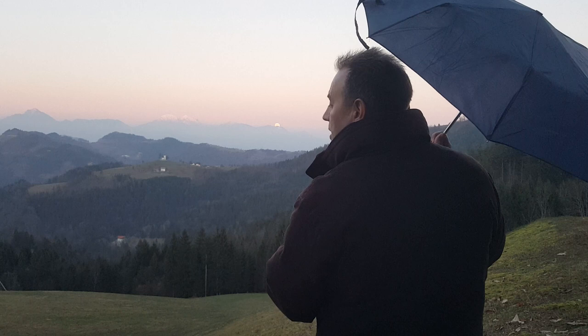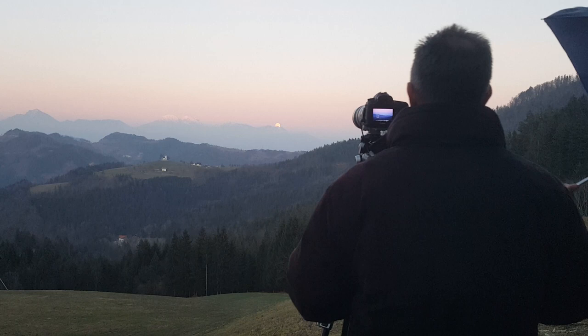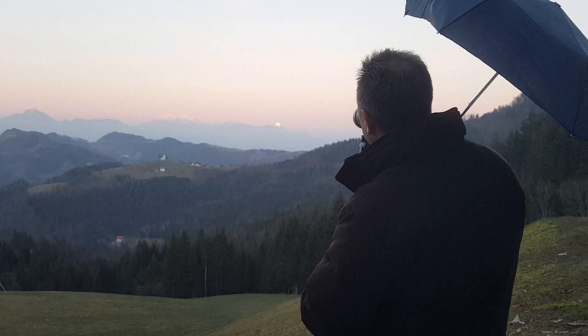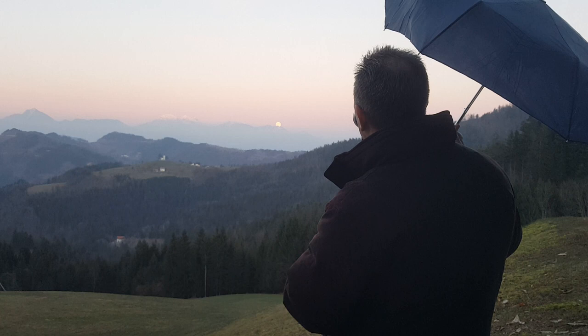And there's some nice colour, just as I anticipated, it's rising just around sunset, so there's some nice colour in the sky as well. And the haze is actually diffusing the moon. Beautiful.